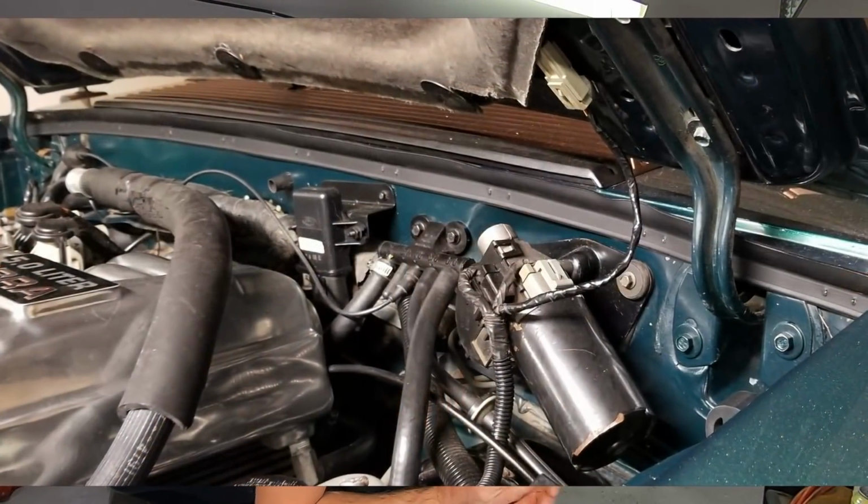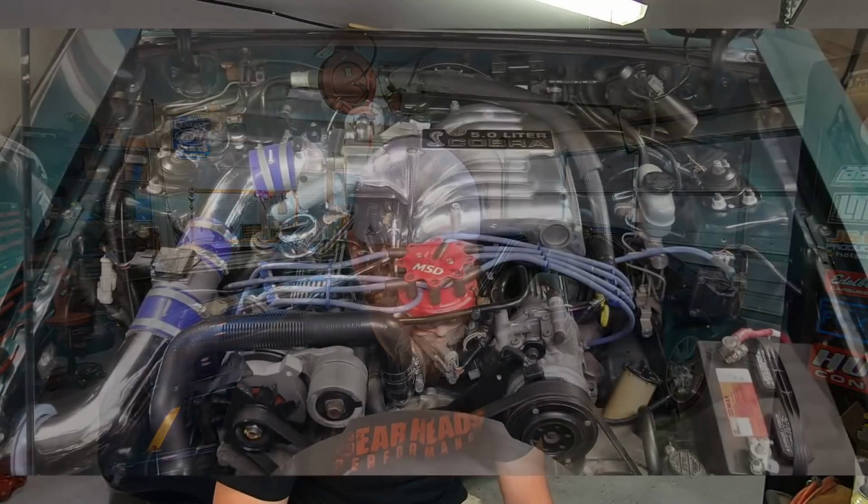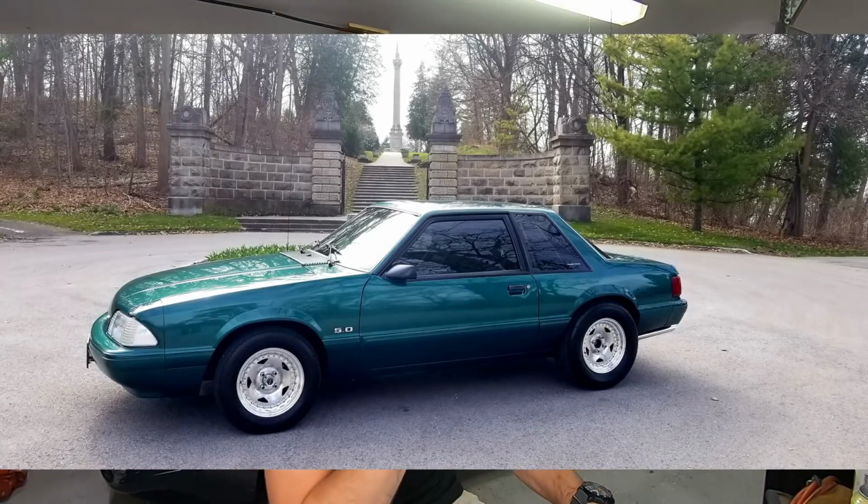Not a lot going on with the car. Replaced the firewall, the hood weather strip, refinished the AC bracket, and waiting on new 3-way shocks. So again, these coupes are absolutely rad, and thank you so much, Matt, for sending in a picture of your coupe. And we'll check out your Instagram and YouTube channel.